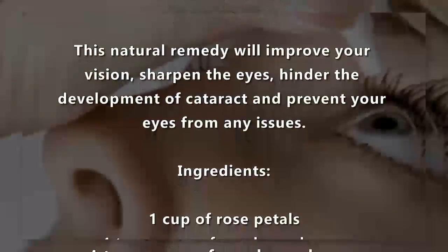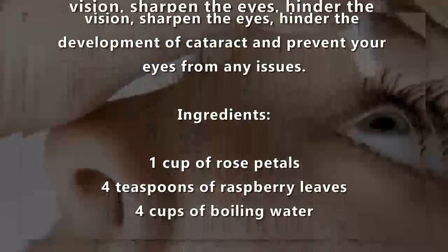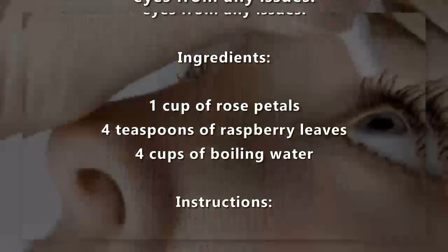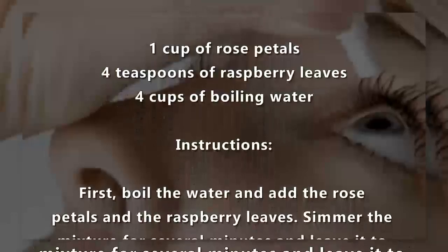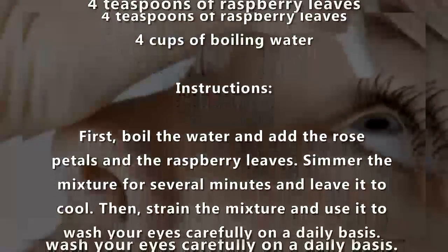Eye bright drops. This natural remedy will improve your vision, sharpen the eyes, hinder the development of cataract, and prevent your eyes from any issues. Ingredients: 1 cup of rose petals, 4 teaspoons of raspberry leaves, 4 cups of boiling water.